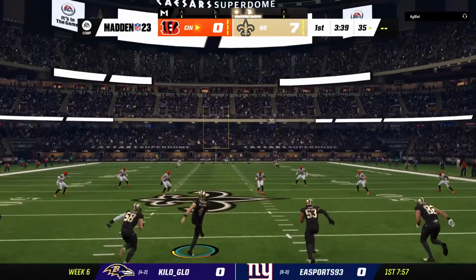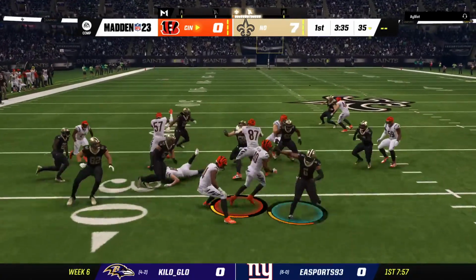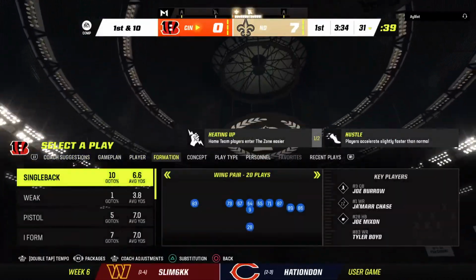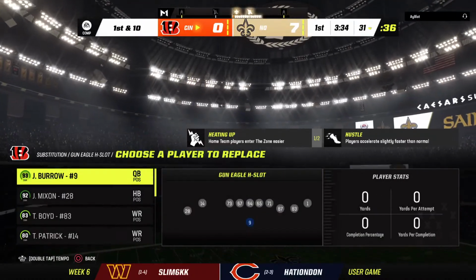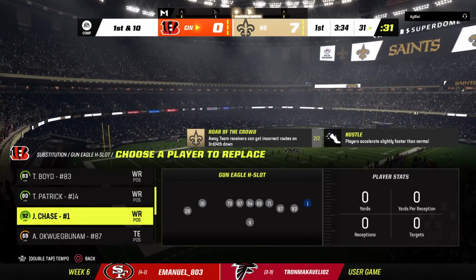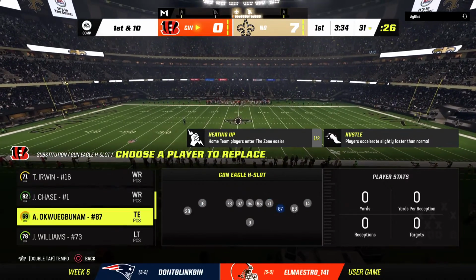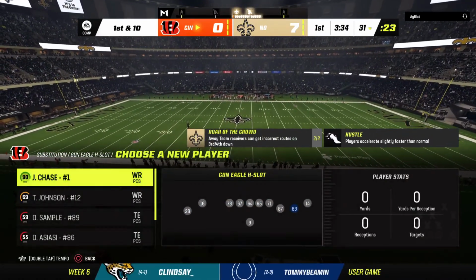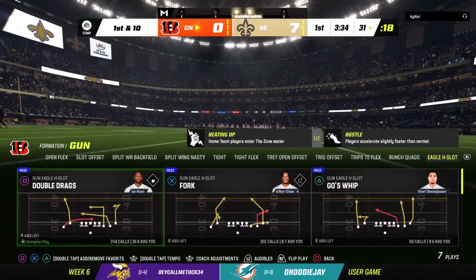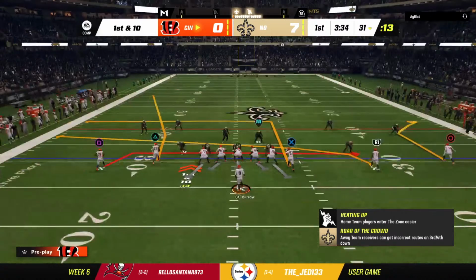And the Saints kick team booms it away. This one taken just inside the 10. And they'll start this drive just across the 30. Pretty nice work on the return. Speed up the Bengals here. 1st and 10 at the 31-yard line.